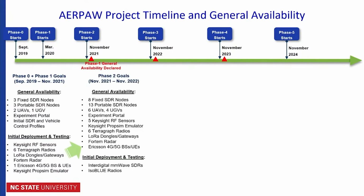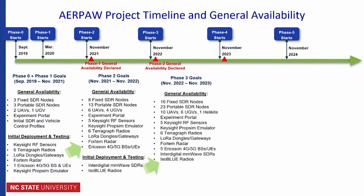In the next phase, we will scale our platform with additional fixed nodes, portable nodes, and new equipment. We will have 6 UAVs, 4 UGVs, and we will also integrate the other wireless equipment. For example, we deployed the Ericsson base station, which is a 5G base station in our Lake Wheeler area. It's already operational, but it will be available for our external users, and we will keep scaling by the end of phase 3.